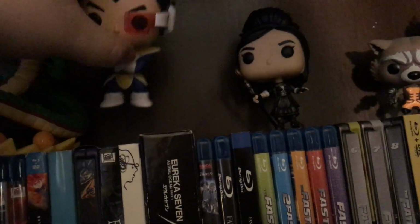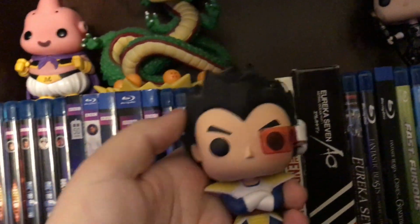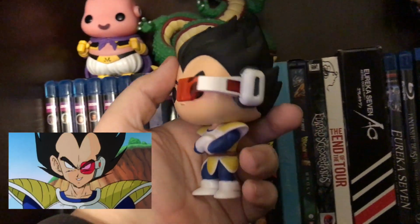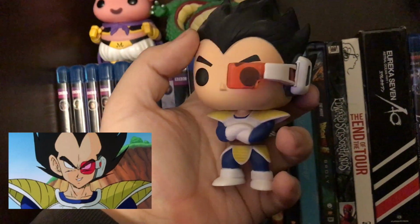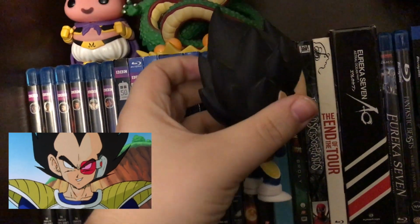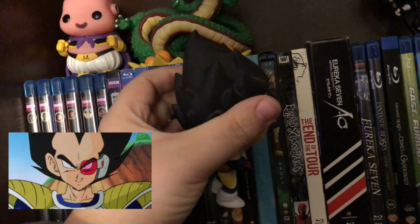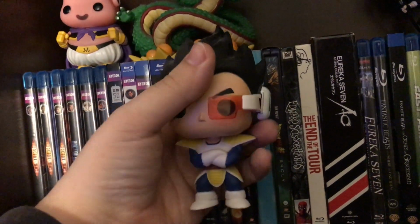Next up is one of my girlfriend's, because this is her favorite Dragon Ball character, Vegeta. Got the scatter on the side. Yeah, I got her this for Christmas a couple years back, I think. Yeah, it's a classic.